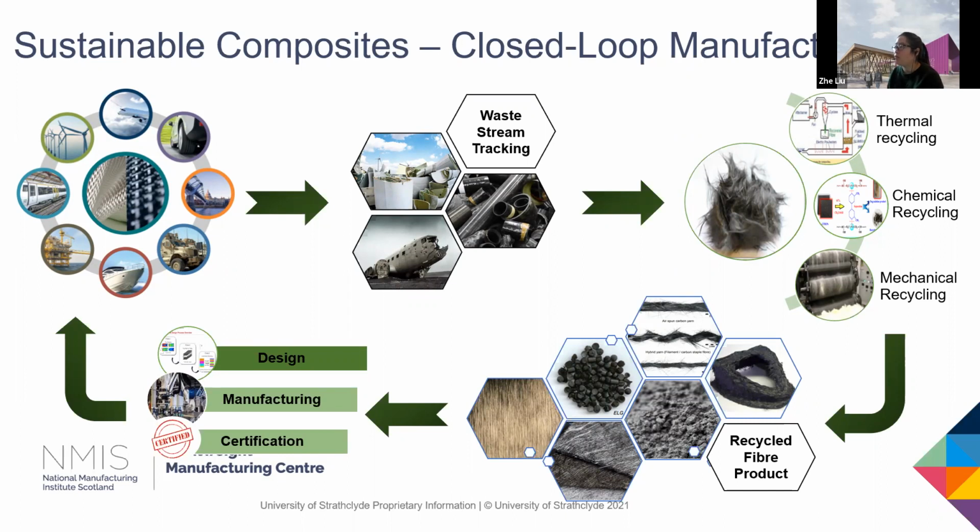After that, we will collect the recycled fibers and convert them into higher value and more useful recycled fiber intermediate products. After updating the design and manufacturing methodologies, we will also pass certification, and finally hand over this sustainable composite product to our industrial partners.